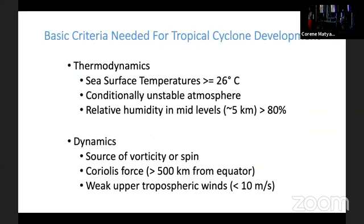So it's getting a little technical here, but I just wanted to give you a background, and I'm sure we have some really scientific-minded folks out there. And so there's six basic criteria that you need to develop a tropical cyclone. And we break them up into the thermodynamics, and so we can think thermo like thermometer, so that's your heat and moisture. And then dynamics, we can think about motion.